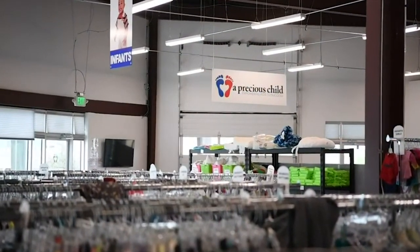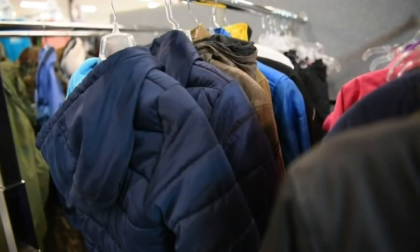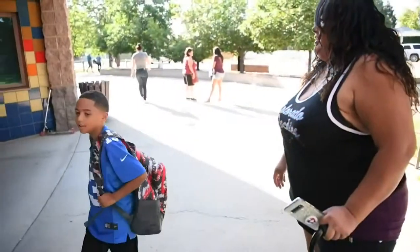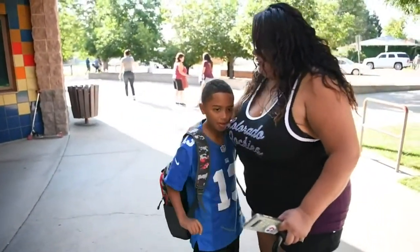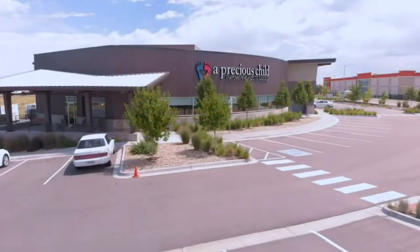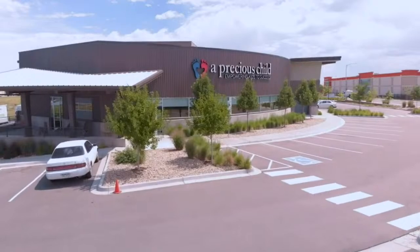When we give kids the clothes they need, we're giving them the possibility of belonging. When we give children the backpacks filled with school supplies, we're giving them the potential to thrive academically. And when we give kids the opportunity to participate in sports and arts, we're giving them a sense of belonging and the chance to play alongside their peers.